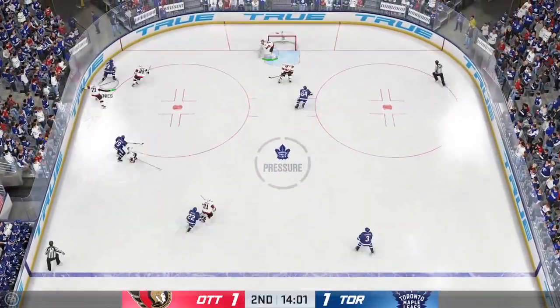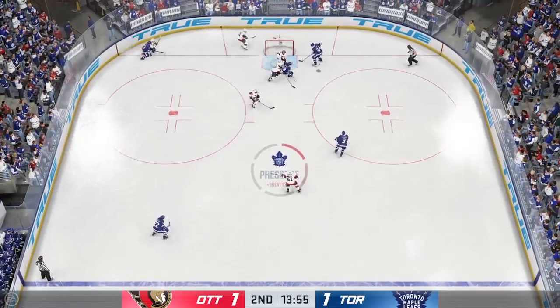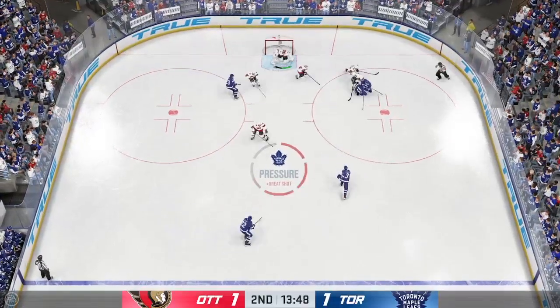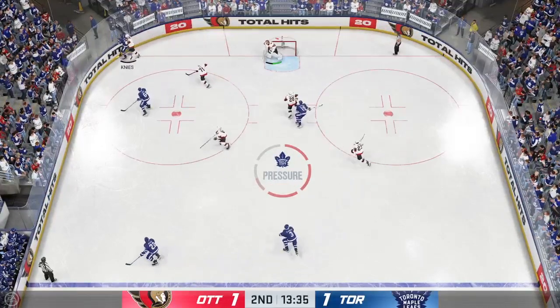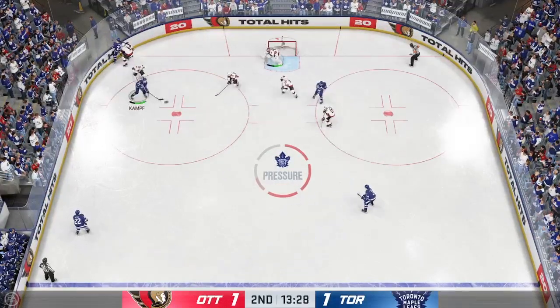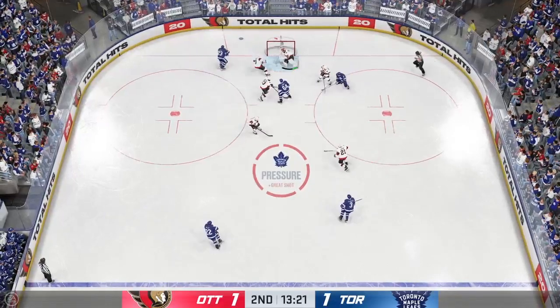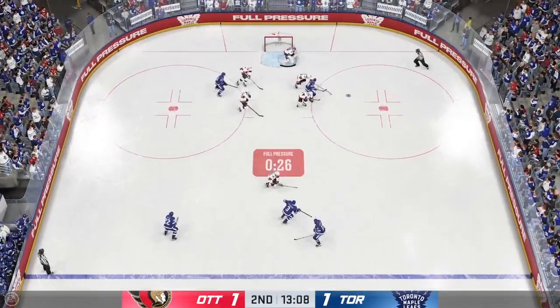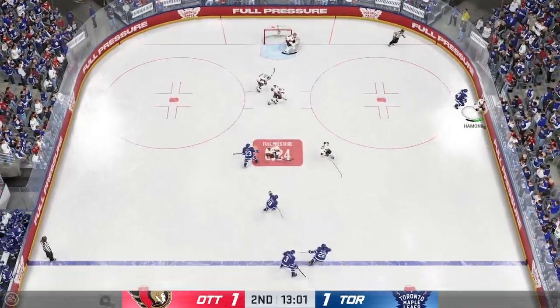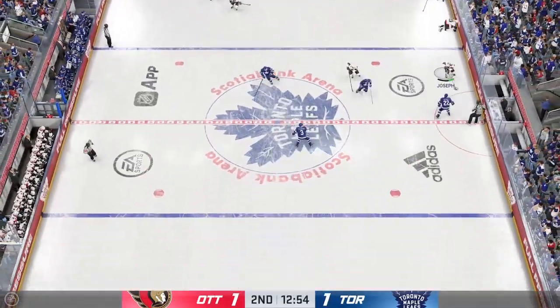On the attack along the boards. Puck picked up by Yorkshire. Came up with a save on that play. Oh, it stops him again. Toronto's got the puck along the boards. All sorts of pressure here in the offensive end. They've really turned it up a notch now. Oh, that's blocked in front. And the D come up with it in their own end.